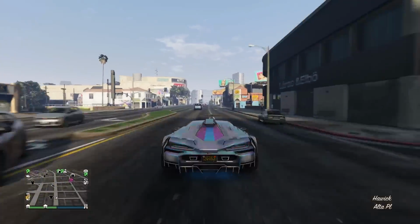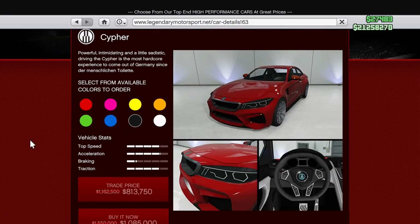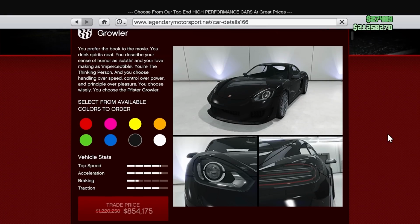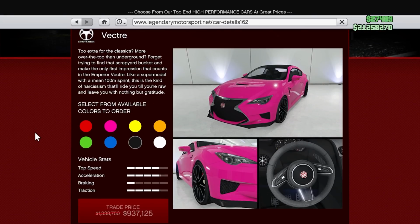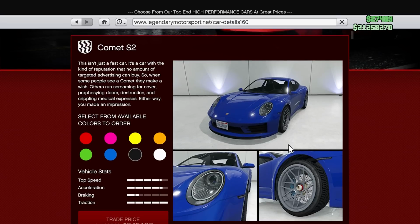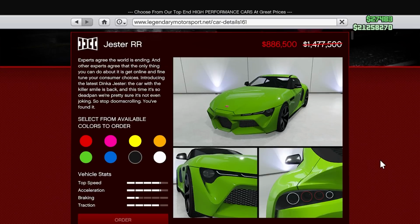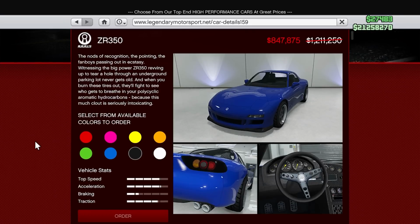With that being said, let's get started with the sales of the week on Legendary Motorsports. We have the Cypher for 30% off, along with the Growler, and we also have the Vector, which came out with the tunables. A lot of tunable sales. The Comet S2, the Jester RR, and the ZR350, as well as the Euros is on sale. All on Legendary Motorsports. You guys can get a decent discount on them, ranging from 30 to 40% off.